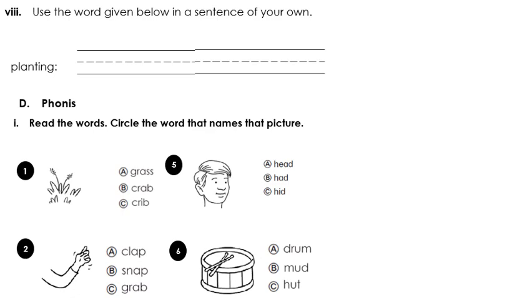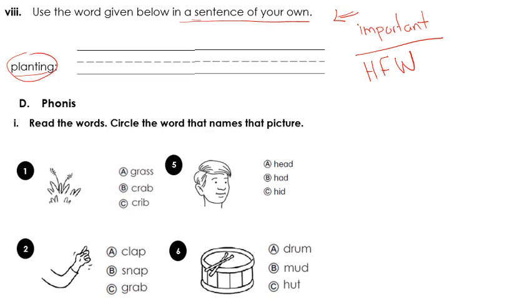Okay. Use the word given below in a sentence of your own. Now this one will be asked in the exam, so this one is important. Okay, study it. Maybe not planting or planted or something, maybe one of the high frequency words. You will be asked to use it in a sentence. Planting. So answers for this sentence can vary. Let's make a sentence now.